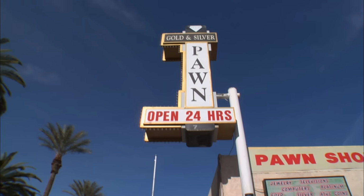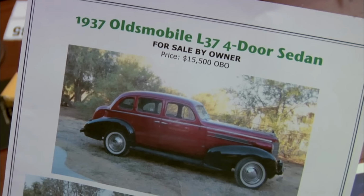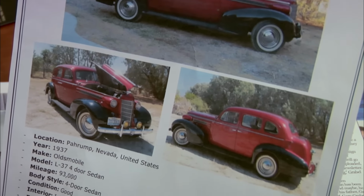Check this out, Pops. This guy's selling a '37 Oldsmobile. It's in pretty good shape, man. And it said Pahrump? My dad's always pushing me to find better deals. Do you think he'd be willing to drive an extra hour to find one?